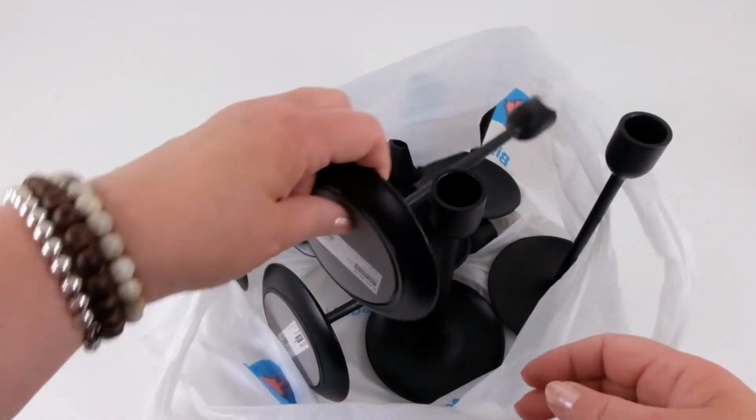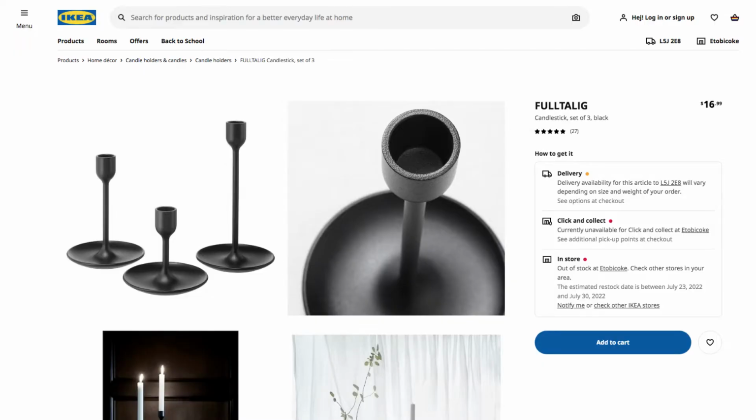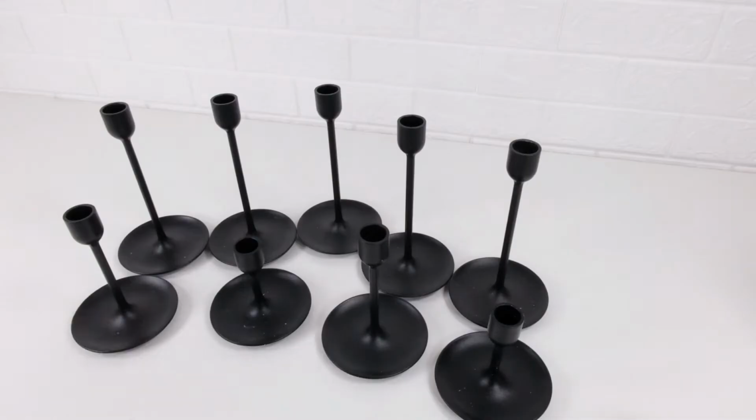And now for the deal of the day, these beautiful candlestick holders. They're from Ikea. I got 9 of them.